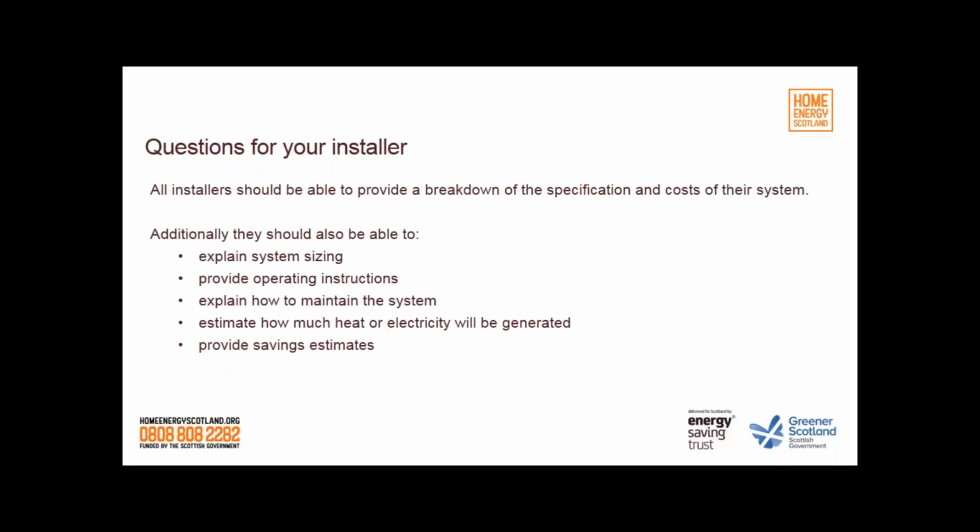What I would like to highlight finally are some of the questions you should be thinking about when approaching an installer. First off, they will be able to provide a detailed breakdown of the specification and costs of their proposed system, but additionally they should be able to explain how they have worked out the size of that system and if it's appropriate for your needs. They'll be able to give you clear and easy to understand information about how to operate the system to maximize the efficiency. They should be able to explain what you'll need to do to maintain that system, and how often.